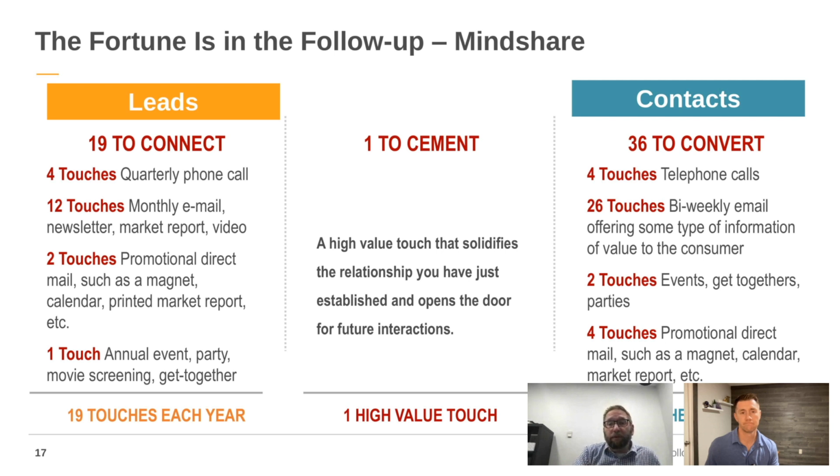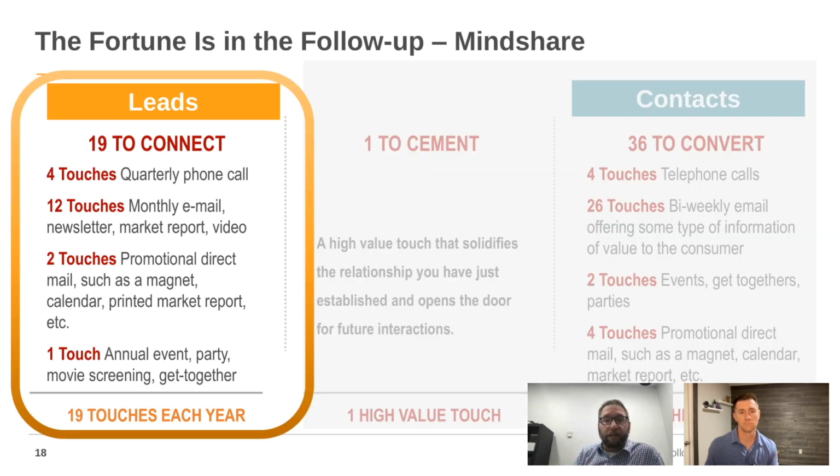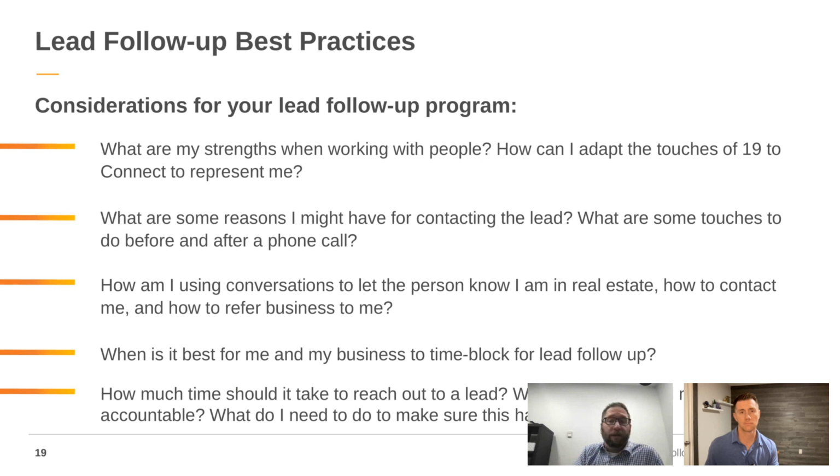So moving on to the next one, considerations for your lead follow-up here. As you get started in your real estate career and you begin to generate leads during Ignite, there are some considerations you should make regarding your own lead follow-up plan. You're going to be using your lead follow-up best practices page in the participant guide for some brainstorming. We're going to take about 10 minutes to do this, and then we're going to come back to this page.